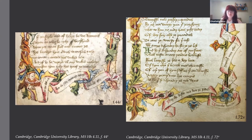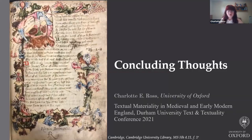This is a message that Hoccleve emphasizes throughout the poem, often ending sections by declaring the need for balance and moderation. In drawing a thread between these two sections, the manuscript encourages reflection on this overarching framework and the poem's greater meanings. As an intersection of image and text, these banderoles uniquely convey methods of transmission and reception, highlighting the importance of the physical page in the reading experience.